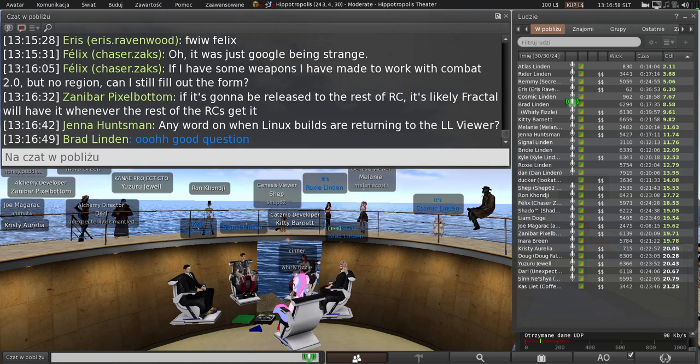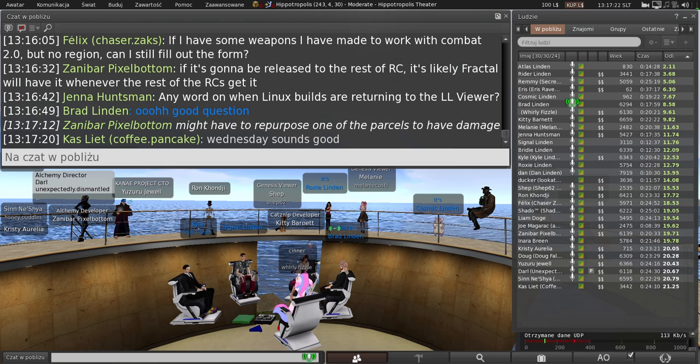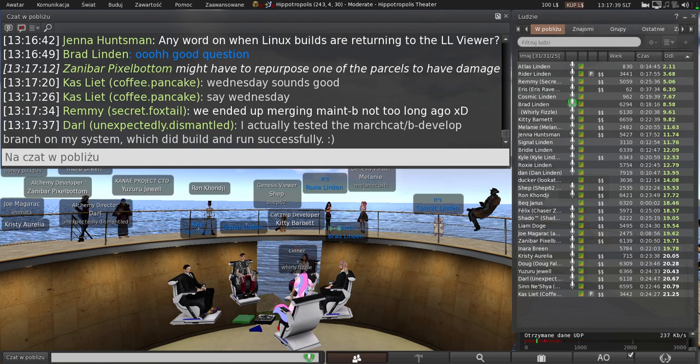So, the Linux Viewer work was in the main B branch, which is going to be merging into develop soon-ish. There've been some issues with that merge, but it's happening. So we could start work on actually packaging viewer releases again sometime after that. So no specific commitments yet, but I would like to get it out in the next release branch after Atlasaurus.